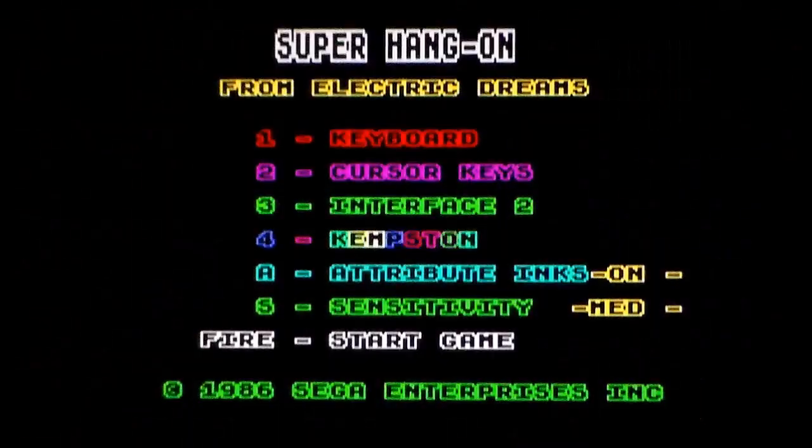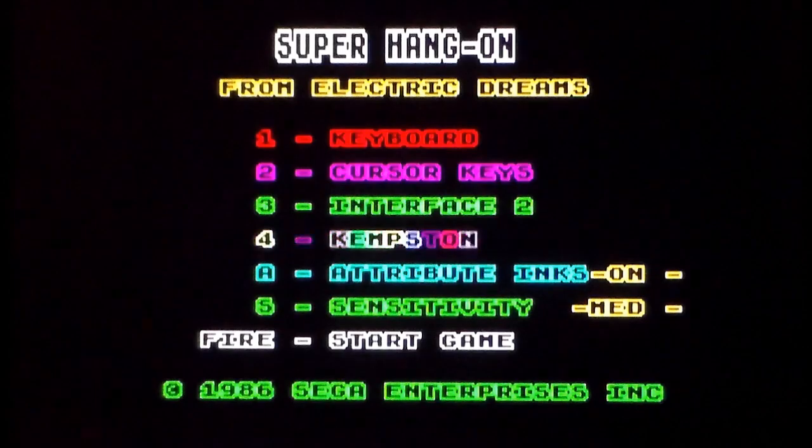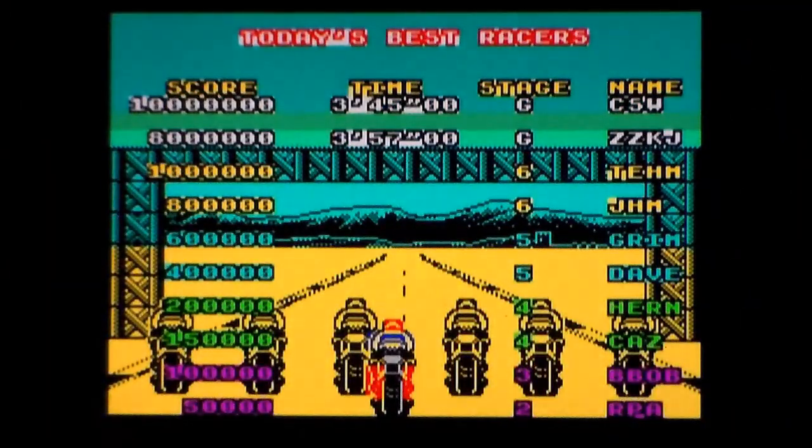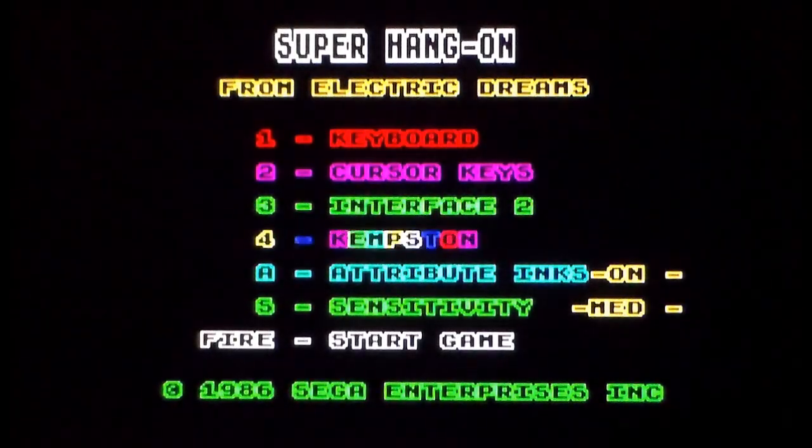Now, it does something quite interesting. If you look there, it says attribute inks on or off. So it colours your bike. There you can see me in the middle, but obviously causes attribute clash, which it references. Or you could turn it off and be monochromic. None of these other games did that, so I actually thought that was kind of cool and really did like it.